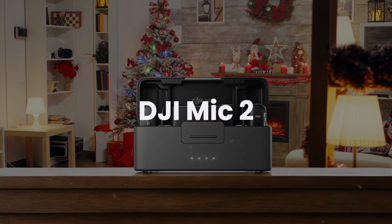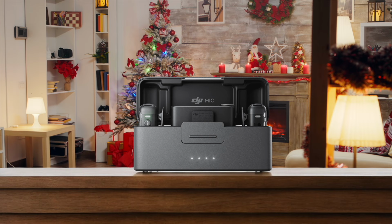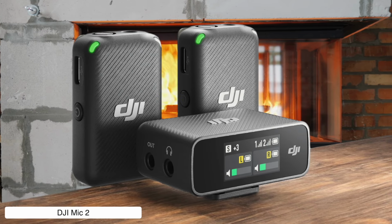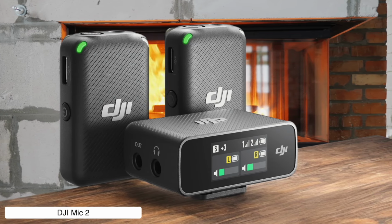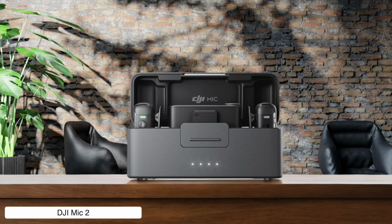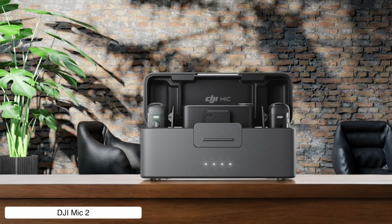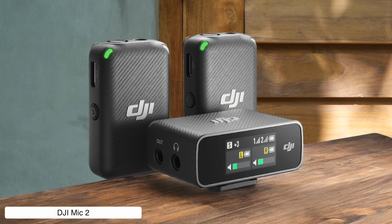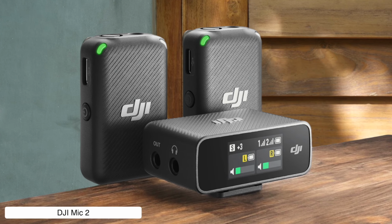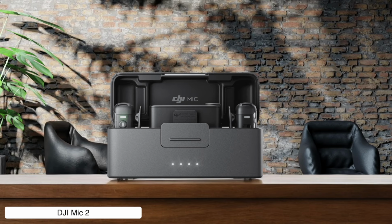DJI Mic 2. This thing sounds fantastic with its fancy AI noise canceling and 32-bit float recording. Plus, it connects straight to your iPhone via Bluetooth or adapters, basically making your chaotic street vlogs sound almost professional. But honestly, the charge time is a bit slow, the touchscreen is fiddly, and while it's cheaper than the Rode rival, it's still gonna cost you a pretty penny. Plus, updating the firmware feels like deciphering ancient scrolls. Would I buy it?